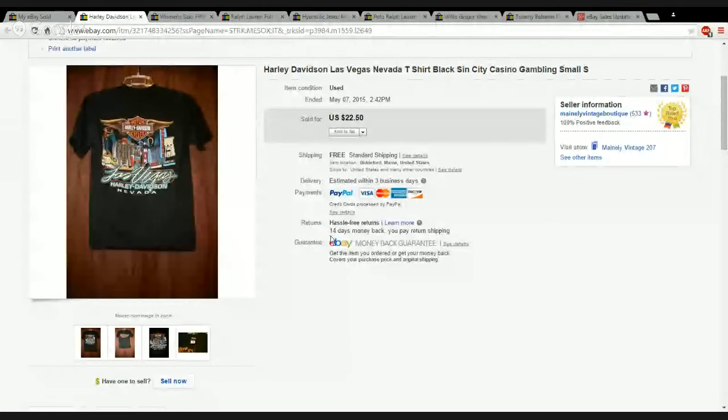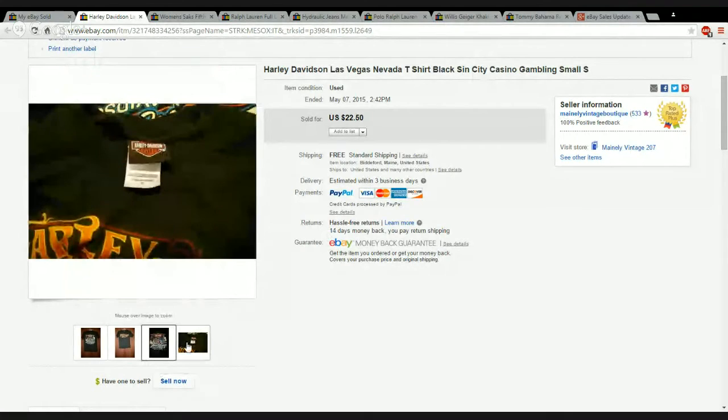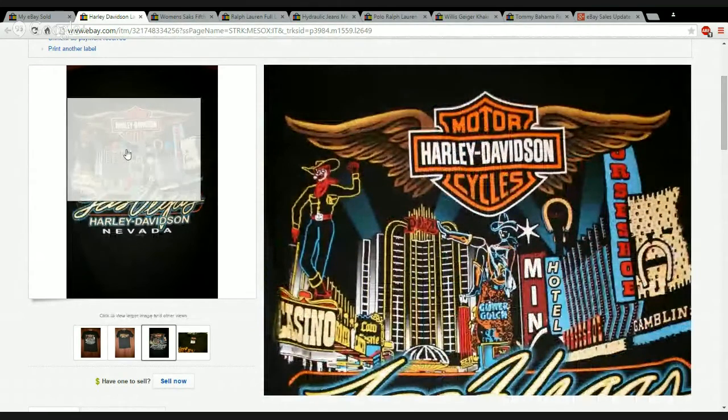This is a nice Harley Davidson Las Vegas, Nevada t-shirt. I threw in some nice keywords: Sin City, casino, gambling. Harley t-shirts. They're hit or miss. Sometimes they sell really well, like this one, which sold for $22.50 in a day or two. Sometimes you gotta sit on them. And the biggest selling point with them is subject matter. Who doesn't love Las Vegas? Look how pretty this is. It's got the casinos. It's got that classic Vegas vibe to it.